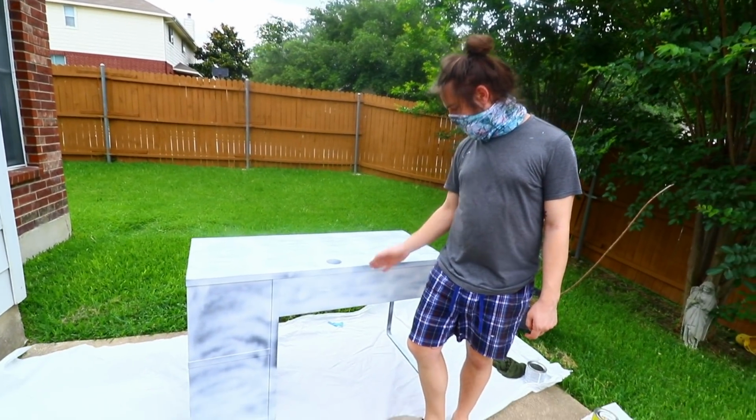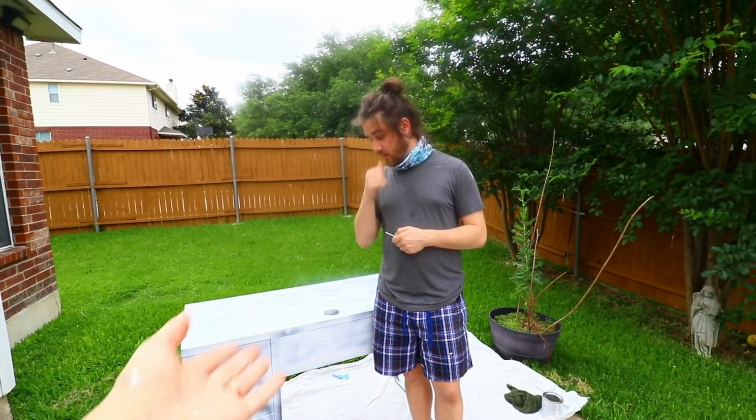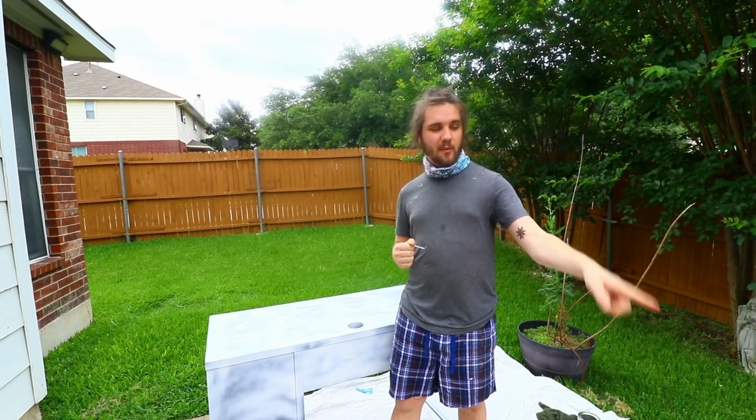This primer seems ready to go. So I'll start on painting the desk. That sounds great. Because I'm just the painter girl. You are the little painter girl. You're better than me at it. Oof. I'll start by double sanding.